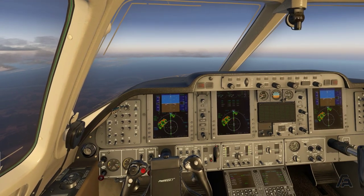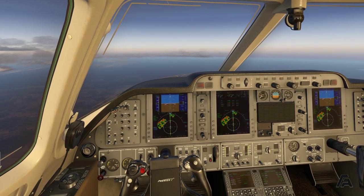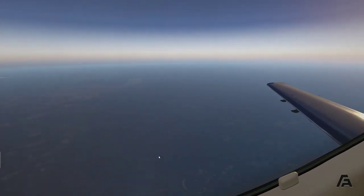Golf Charlie, turn left heading 025. 025 on my Golf Charlie.